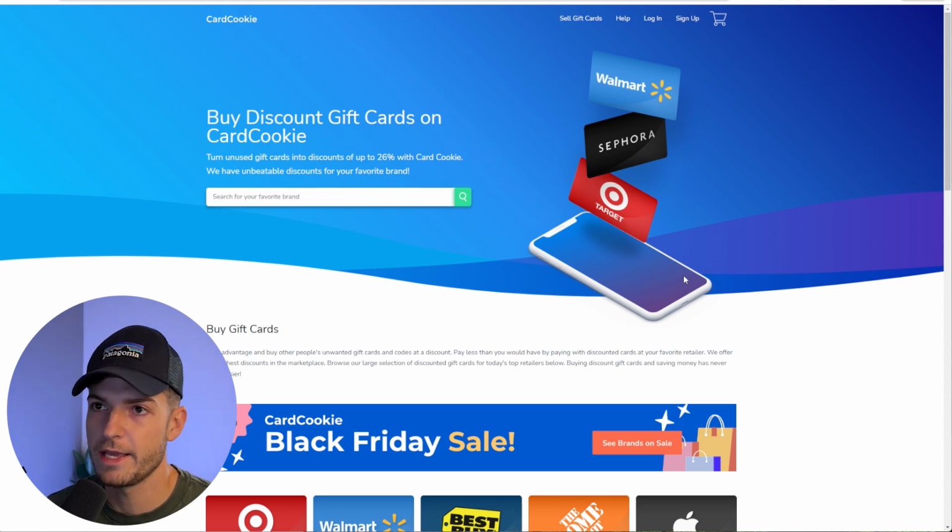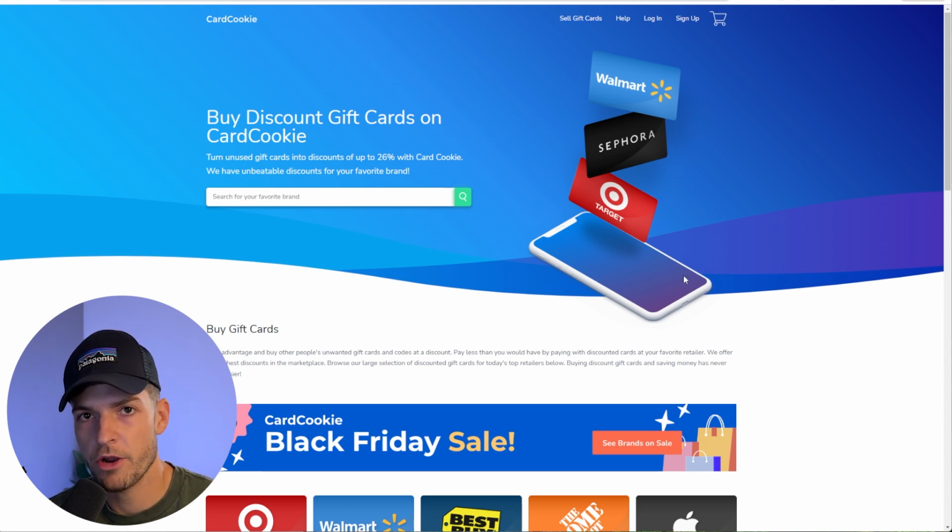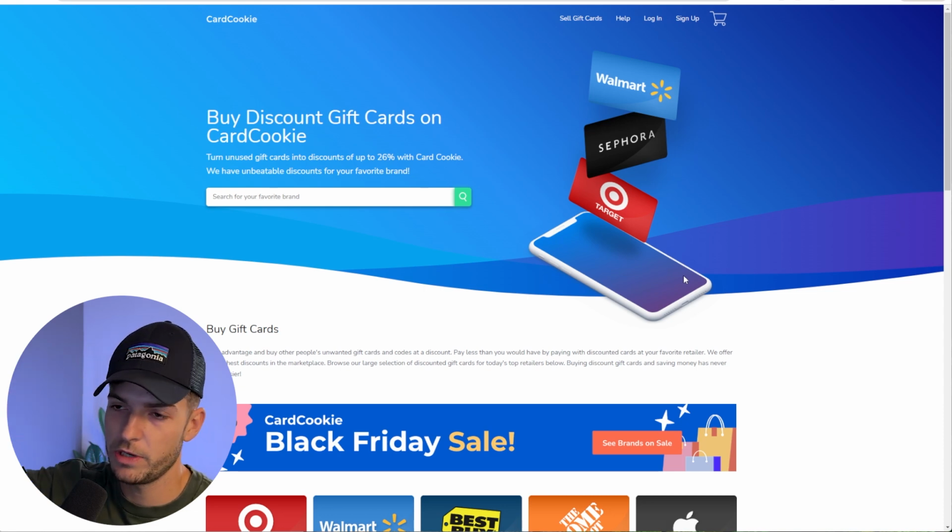Now, some places to buy gift cards: Card Cookie, Card Cash, Raise, which just changed to GCX. You can use websites like Card Bear and Gift Card Wiki. They're kind of like Google search engines for gift cards, and they'll pretty much display the top selling ones.